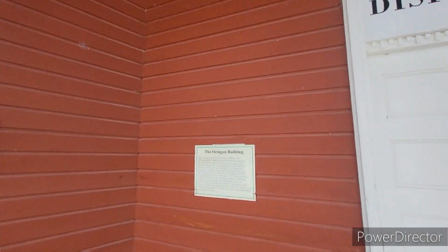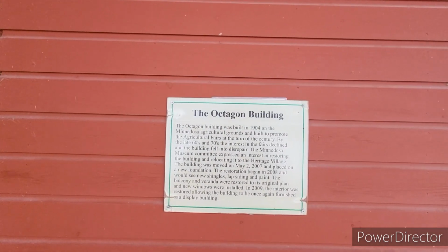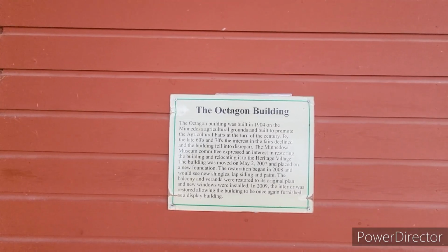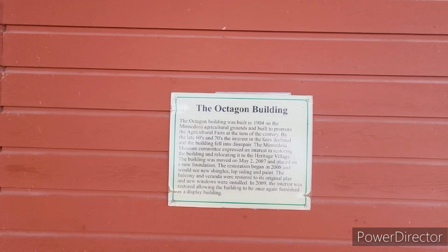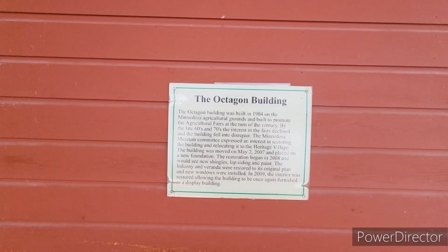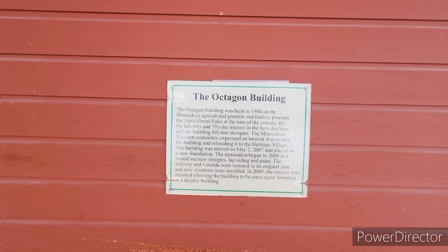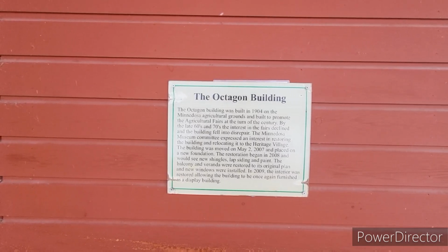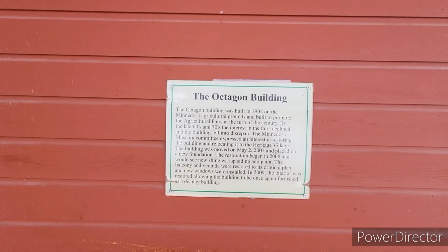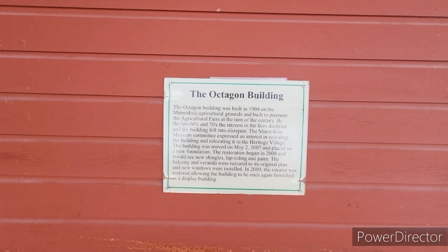Agricultural Display Building. The building was built in 1904 on the Minnedosa agricultural grounds and built to promote agricultural fairs at the turn of the century. By the late 60s and 70s, the interest in fairs declined. The building fell into disrepair. The Minnedosa Museum Committee expressed the interest in restoring the building and relocated it to the Heritage Village. The building was moved on May 2nd, 2007, and was placed on new foundation. The restoration began in 2008 and would see new shingles, lapping, siding, and paint. The balcony and veranda were restored on its original plan, and new windows were installed in 2009. The interior was restored, allowing the building to be once again furnished as a display building.